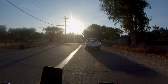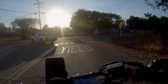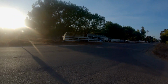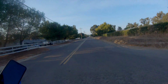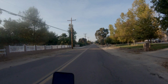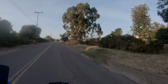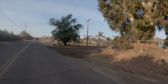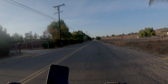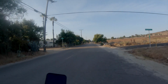0 to 80 is just so much fun with this thing. There's no need to go any faster. I love the way it sounds. I'm not in love with the way it looks. It's not my favorite looking bike ever, but I still think it looks cool, you know? I really like the look of Ducatis and full-faired sport bikes. Those are my favorite looking bikes, but this thing doesn't look too bad. I like it, especially with the cool looking headlight on it. That looks like an old school house.